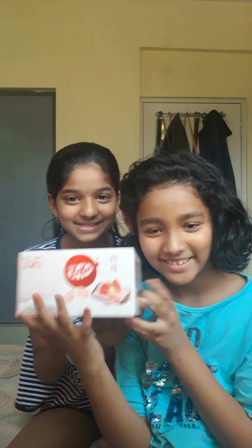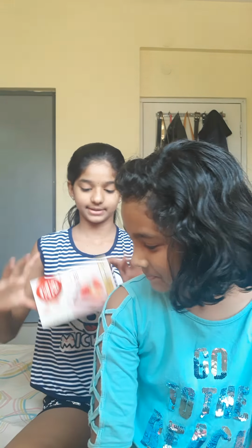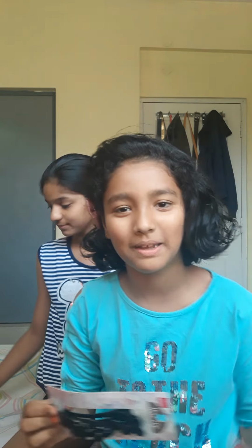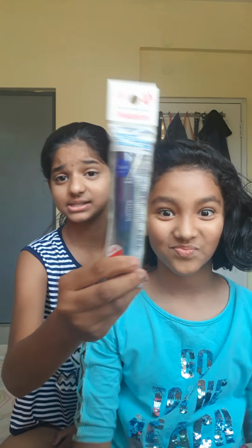Look at this one. It's Kit Kat. You can see this, it will be strawberry flavor actually. You can see over here, strawberry flavor, and they have written Kit Kat here. It's nice. I love this clip. I have put it in a bow, but a clip is also nice. Mascara, blue mascara. It's not for kids, it's for big women like that. And this is so nice.